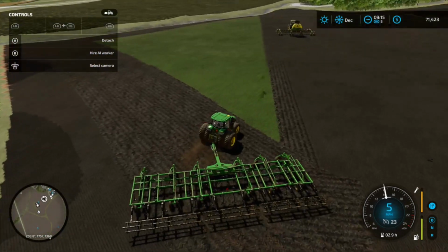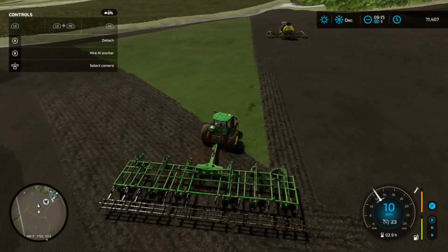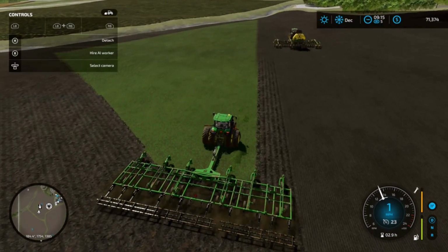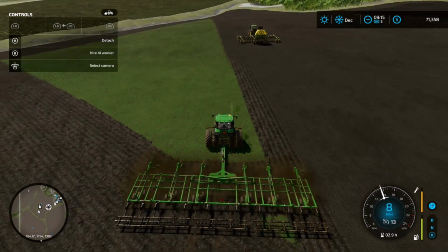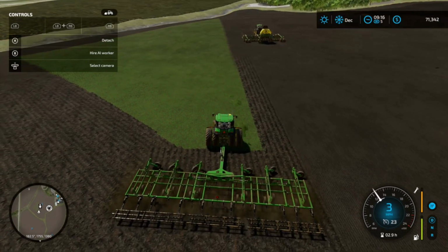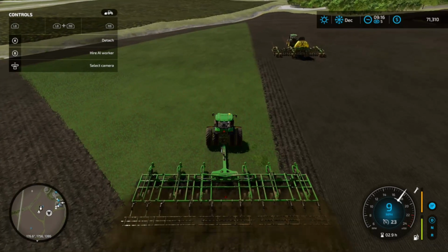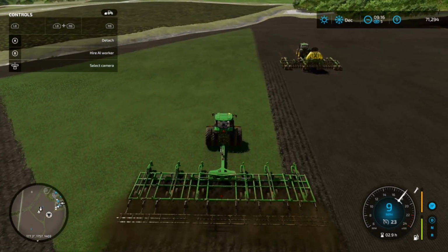Wonder if that semi actually made it there yet. Still waiting to go check on that one. Oops, missed it right there. There we go. Good, I'll just plow this then on my own.